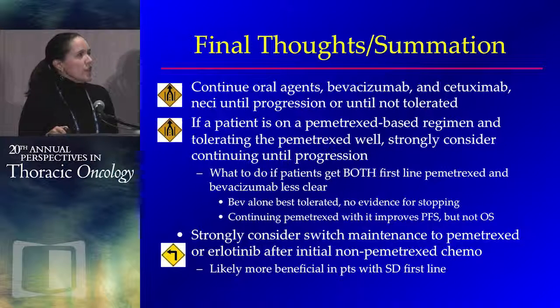So for oral agents, bevacizumab, cetuximab, nivolumab, you certainly continue those until progression or until they're not tolerated. If a patient is on a pemetrexed-based regimen and tolerating the pemetrexed well, then I would strongly consider continuing the pemetrexed until progression. What do you do in patients who got both first-line pemetrexed and bevacizumab? Well, that's less clear. Bevacizumab alone is clearly the best tolerated strategy, and there's no evidence for stopping the bevacizumab, but continuing the pemetrexed will improve your progression-free survival, less clear that it improves overall survival.